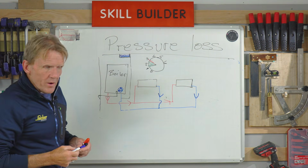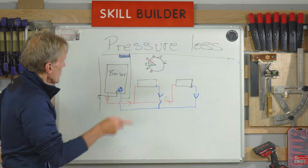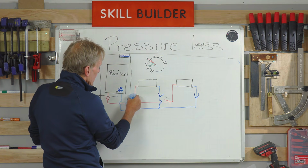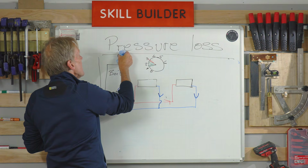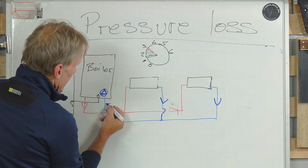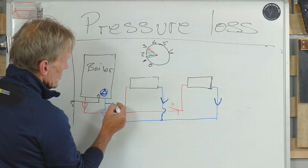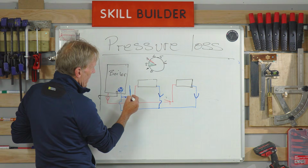Now, we've done away with that to a great extent because we now have boilers on what we call a sealed system rather than an open vented system. So that little tank in the loft and that top-up water is no longer there. And what we have instead is a little pipe here, and that is connected with a little silver hose, a couple of valves on there, and there's an incoming main there.